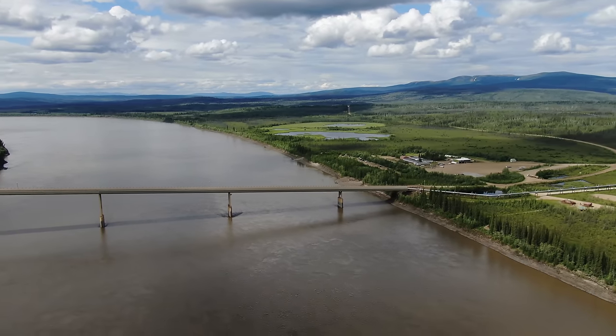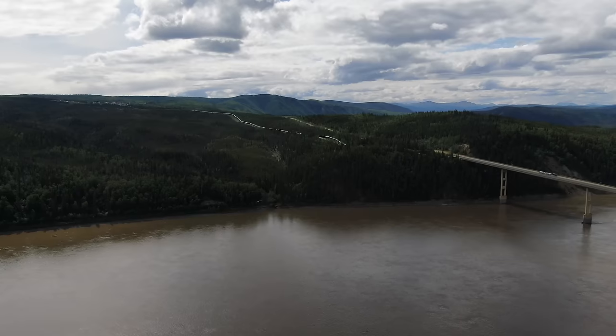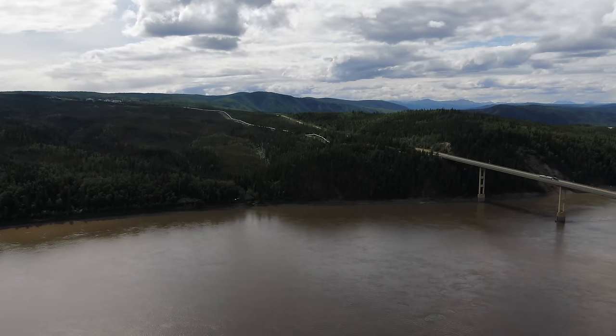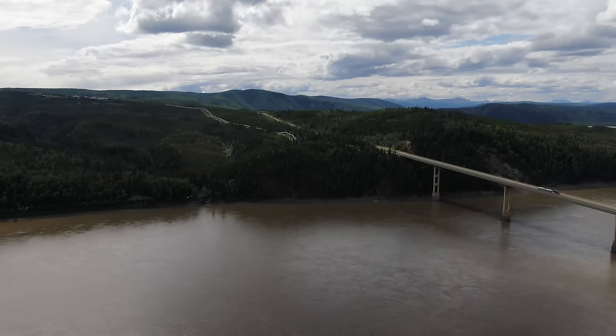Very interesting how the bridge was built on a slope too. One end higher than the other. You don't see that every day. Beautiful landscape looking towards the southwest.